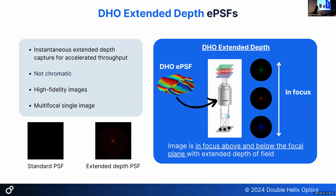So these are our extended depth masks. And here again, you can see the standard PSF. You can see it's a different shaped PSF here, because now it's different shapes for different results. And now we're just extending the depth, 2, 3, 5, 10 times. This is not chromatic, so you can use it from 400 to near IR, and I think you can even go into IR. We haven't really done that, but that's what's nice about these. You don't have to swap them out based on whatever lasers or fluorophores you're using.